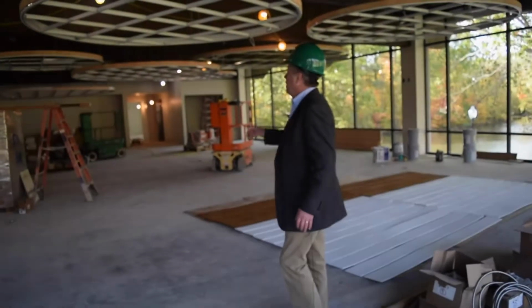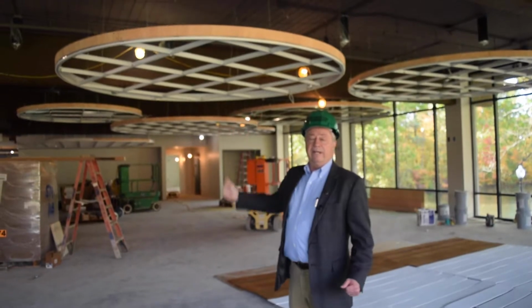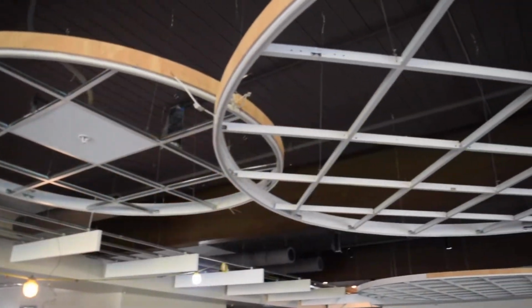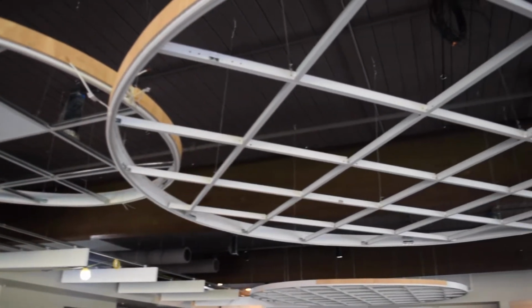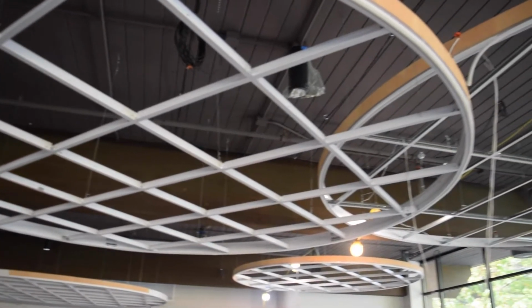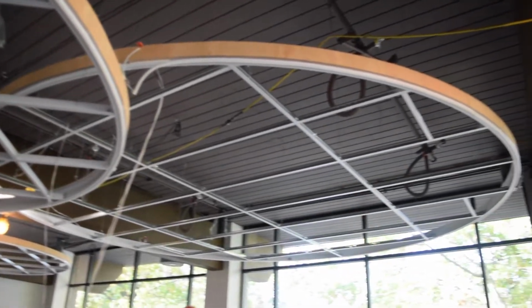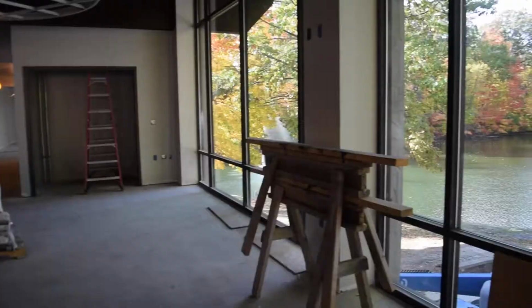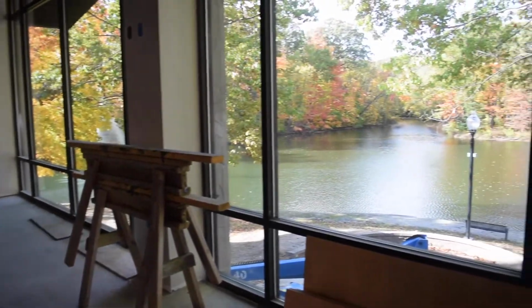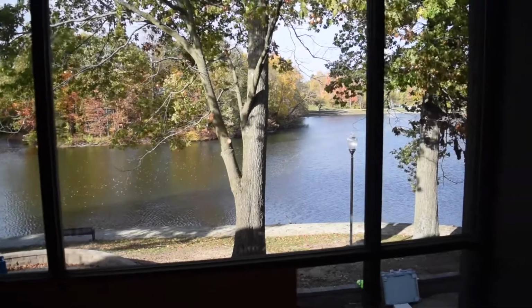Above me here you can see our light clouds that have been created by our construction crew. Essentially these will have LED light strips that will go on the inside that will produce a great amount of light for this space here, and there are several of these, as you can see, at different sizes. This is also going to be really an awesome feature to see at night from the outside in, and it will provide some light also to the exterior just because of all the glass that's part of this process.